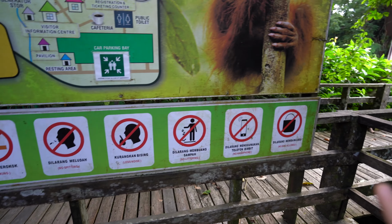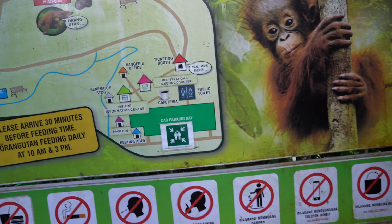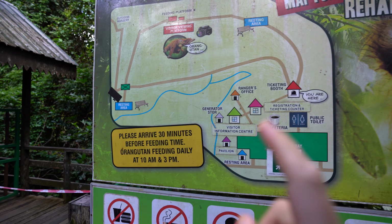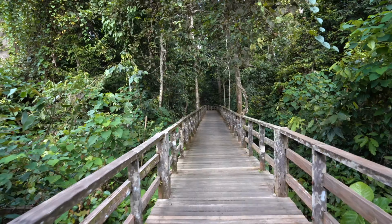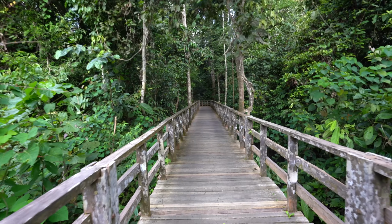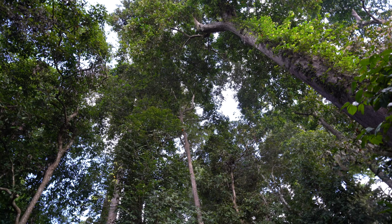No food and drink, no smoking, no spitting, almost no noise. Obviously we're in a natural environment. No littering, no hand phones, so no phone, no bag allowed. And I think these are the boardwalks that we see circled around, so there will be a visitor viewing platform, but this is where we have to go into the forest along the boardwalk. Because the orangutans are free to go as they please into the forest, there is no guarantee that I will see one along the boardwalk.